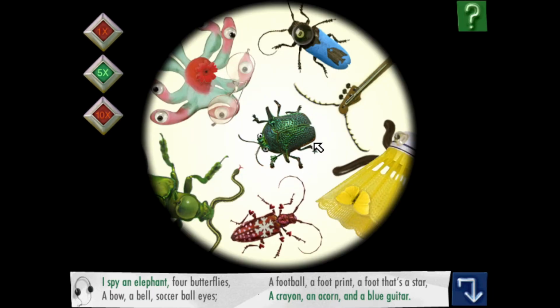A blue guitar. An elephant. Four butterflies. An acorn. Another piece of the cipher. A crayon. It's so weird having the ones that are just a foot that's a star. The gimmicks. The gimmick levels. One butterfly. Because they didn't have to bring these ones in. These are the best ones.